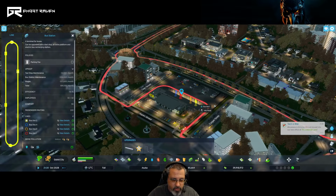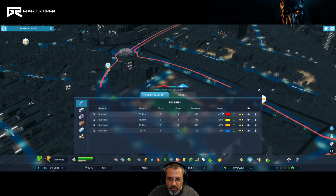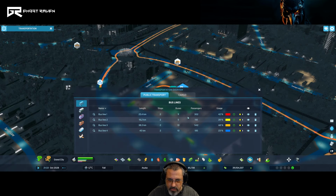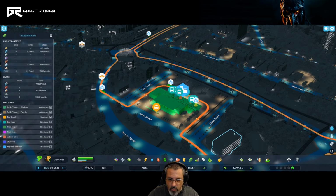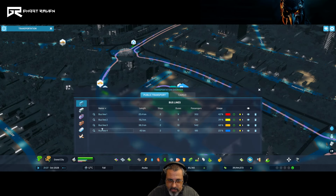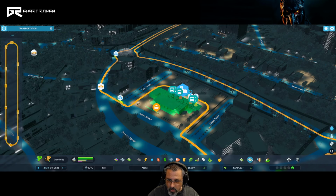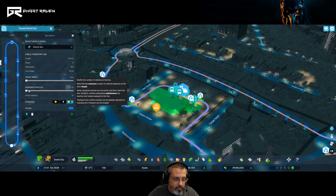So we do have 269 passengers waiting here, so let's go and have a look at our bus routes. We're using 42% of it, there's 302 passengers, and we have 9 vehicles, so I'm going to leave that where it is. Bus line 2 is only being used 28%, so I'm going to reduce the number of assigned vehicles by 1. Okay, 68%, so I'm going to increase this by 1. And on this one I'm going to decrease it by 1 as well.